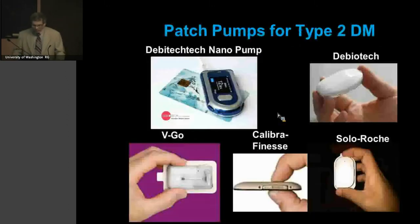The big thing that's going to happen over the next 12 to 24 months is the introduction of patch pumps specifically for type 2 diabetes. This Vigo pump is already out there. We saw somebody on the inpatient service this month on a Vigo pump. This particular pump can give you either 20, 30, or 40 units of basal insulin. You pick which size you want, and then you can bolus the insulin in. It's a mechanical pump. It has to be changed every day.